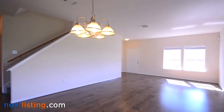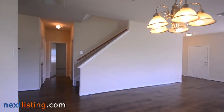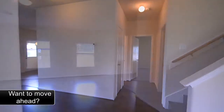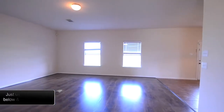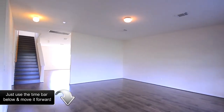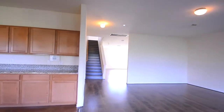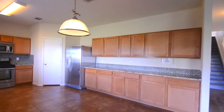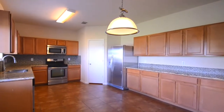Guest bedroom or office with full bath on the first floor, tiles on all wet areas, gorgeous wood laminate in the living and formal dining areas, 4 bedrooms upstairs, large master bedroom with vaulted ceiling, double sinks, garden tub, separate shower, 2 large walk-in closets, game room with vaulted ceilings, blinds, fresh paint, big backyard.